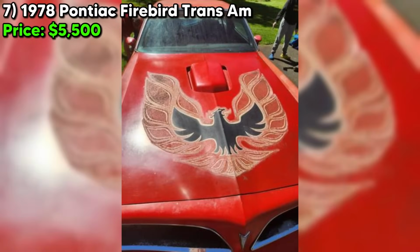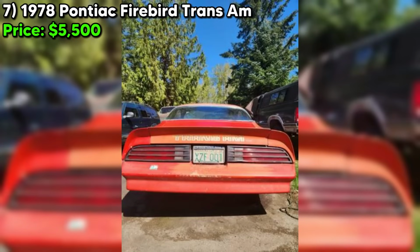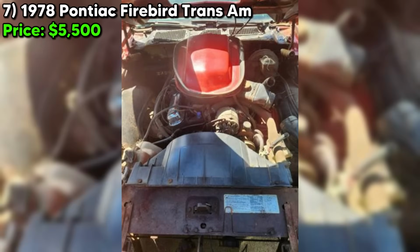Under the hood, you'll find a 400 cubic inch V8 engine, which was a popular choice for the Trans Am in 1978. This powerful engine is mated to a 4-speed manual transmission, making it an attractive option for enthusiasts who enjoy the engagement and control of a manual gearbox. The car's rear-wheel drive layout is another classic feature that contributes to its appeal as a true muscle car.